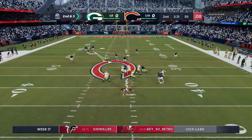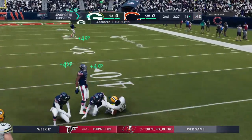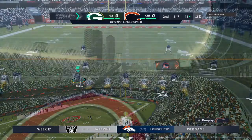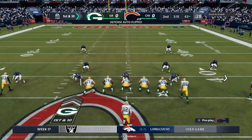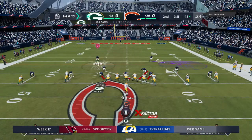From midfield, here's Rodgers. Caught on the right side by Adams. And he'll get it down here to the 43. 7 yards there and a 1st down. 1st down, Green Bay.